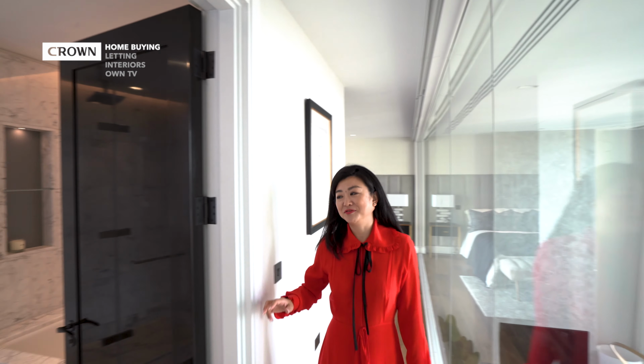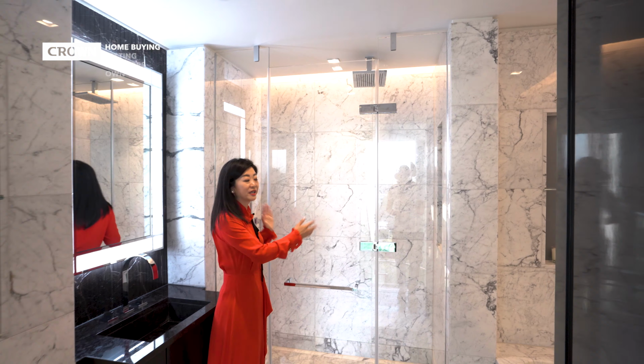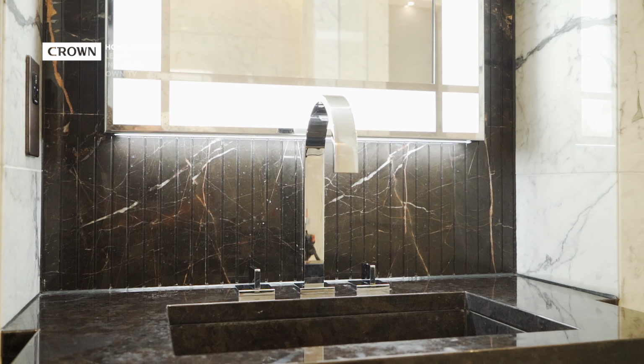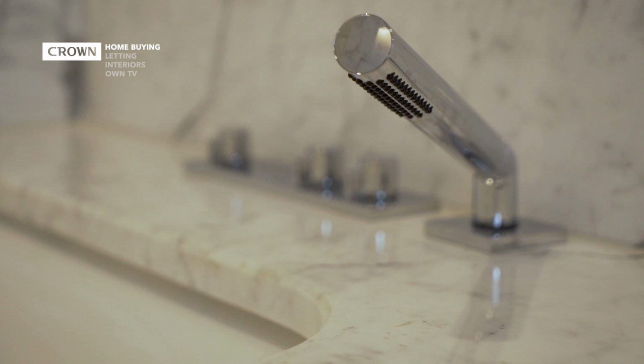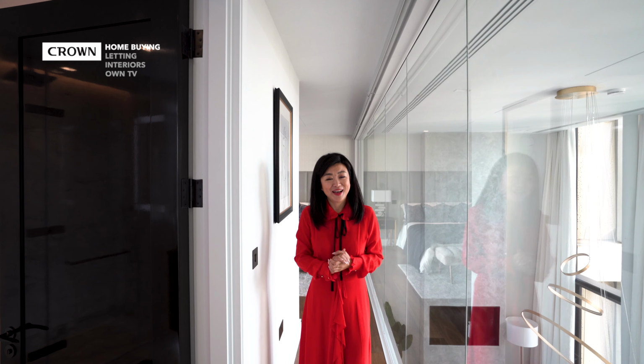This is the ensuite for the master bedroom. It's really spacious. You have a huge walk-in shower, and behind me you have this beautiful LED light mirror, and on this side you have a bathtub. And you have probably noticed in this home, every single room is fitted with wood flooring, and in the bathrooms is marble flooring. There's underfloor heating in the bathrooms and bedrooms, and of course comfort cooling too.